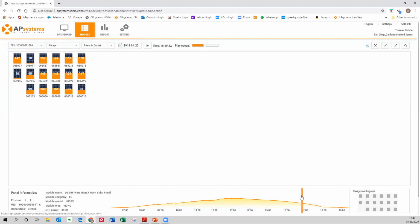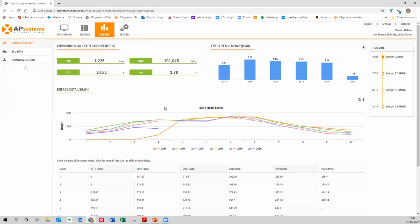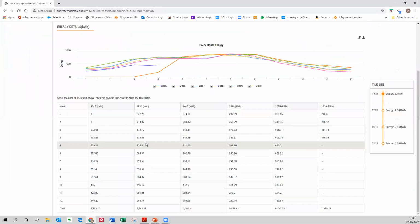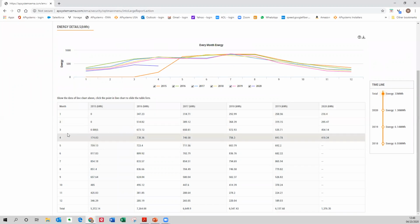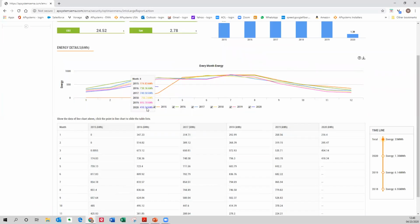One thing that APsystems doesn't do, and I'll demonstrate here, is under the report tab. If you look at the report tab, we do not truncate any of the information. This site was installed back in March of 2015. And you can see here all the data from 2015 all the way to present. Every single month, all the data is present here. So here are the real numbers. Just above it is a graphical representation of these numbers. And what's nice about this, you can actually see the tracking throughout the years.